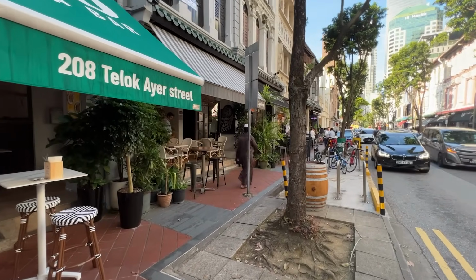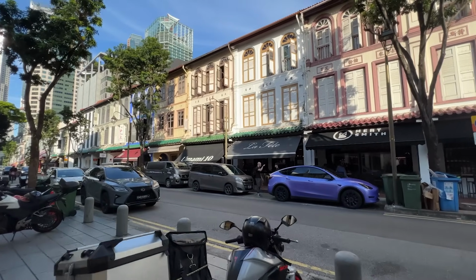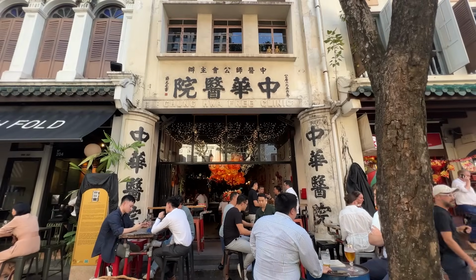I know you guys are probably getting really tired of me saying architecture, architecture, architecture, but the architecture in this area is really nice, and some of the buildings are stunning, like that old free clinic, the Chinese clinic. Now it's a funky, trendy restaurant, and there are a lot of places like that just on this one street. Anyway, we're walking to this temple that's going to be coming up on the left side.